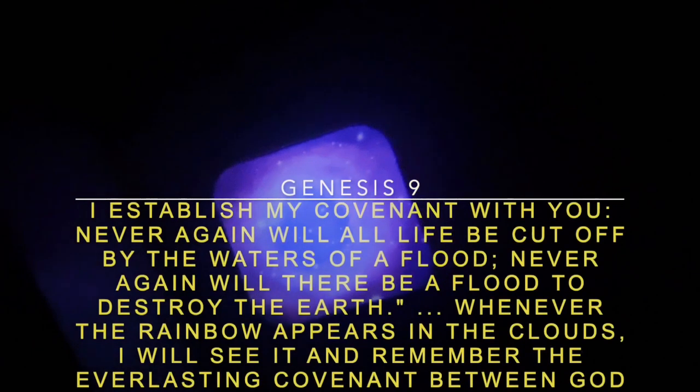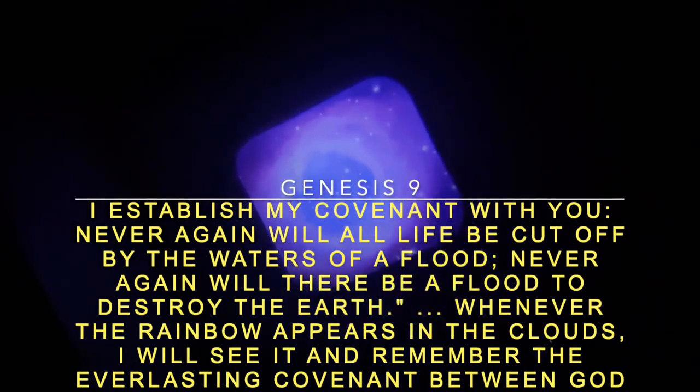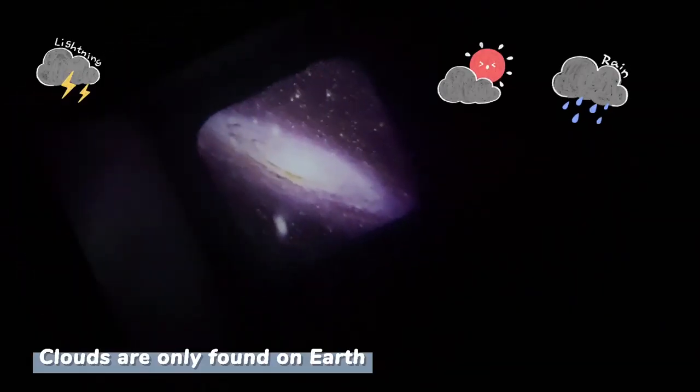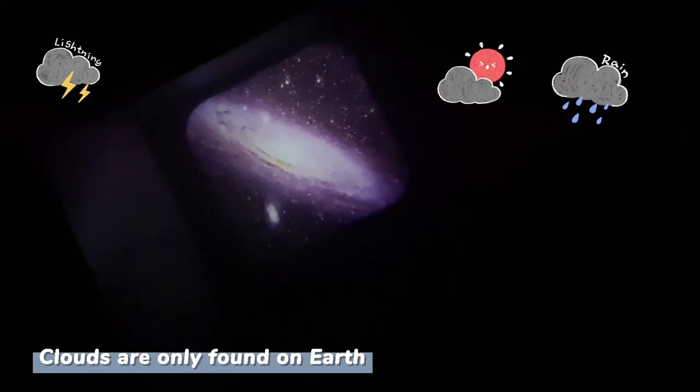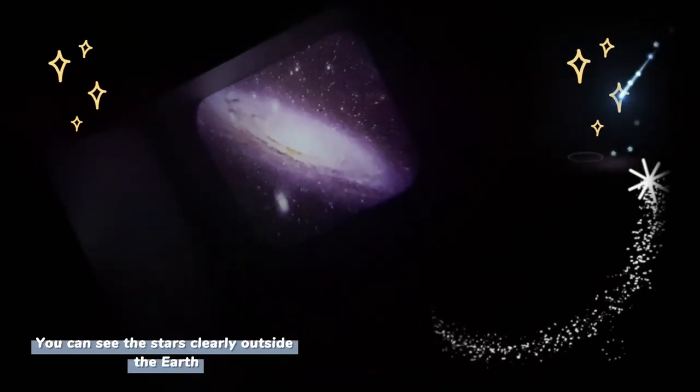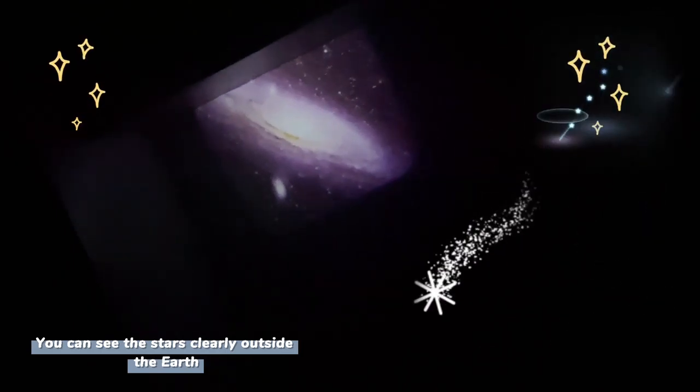What does it mean when God puts a rainbow in the sky? His promise to never flood the earth again. Very good. Imagine perhaps here in outer space, there is no cloud there. Yeah, why? Because it's just here in our planet. So if you go out, you will see all of the stars clearly. If you see the planets, there will be gold. If you see the stars, they will go on low.